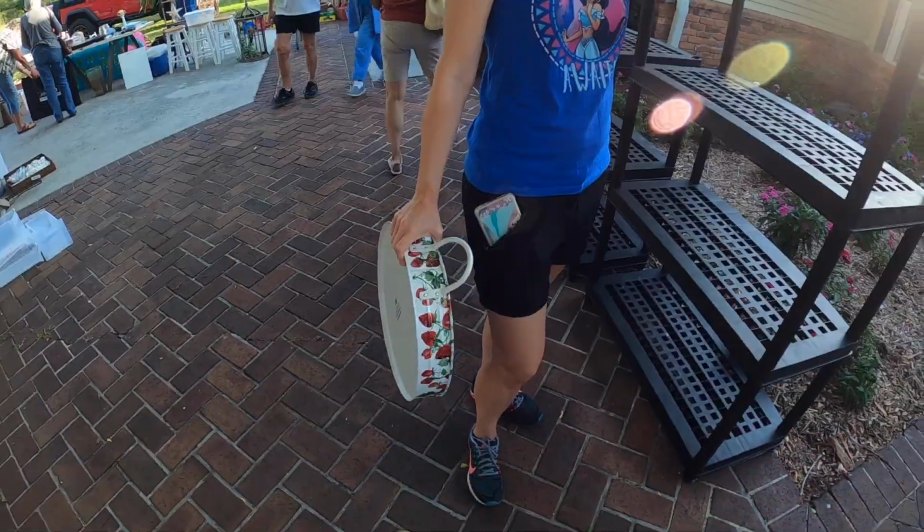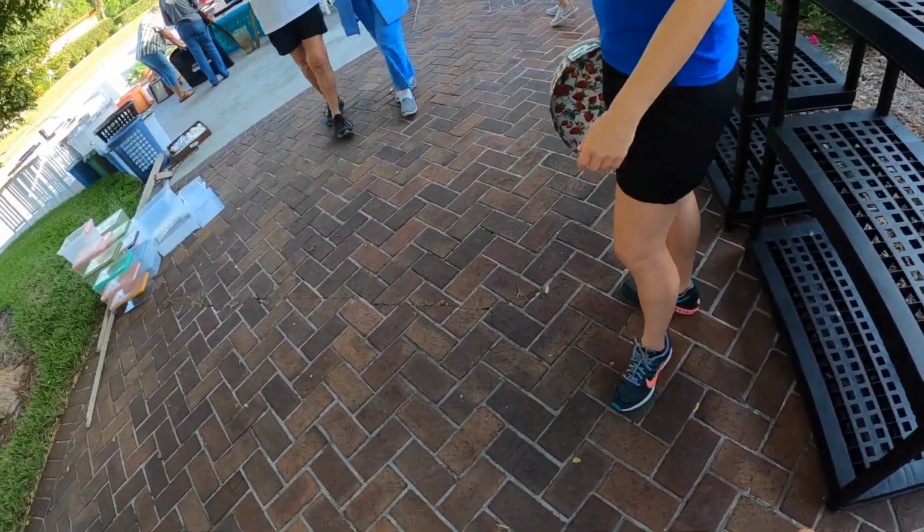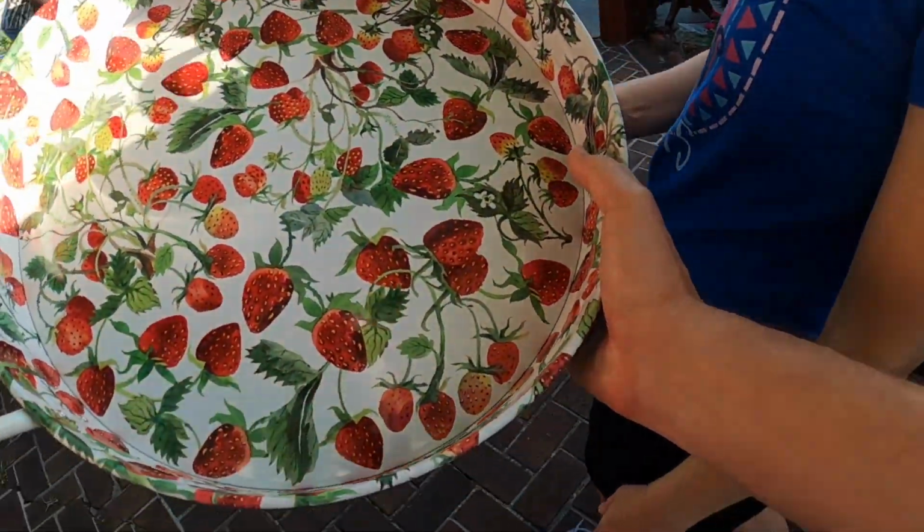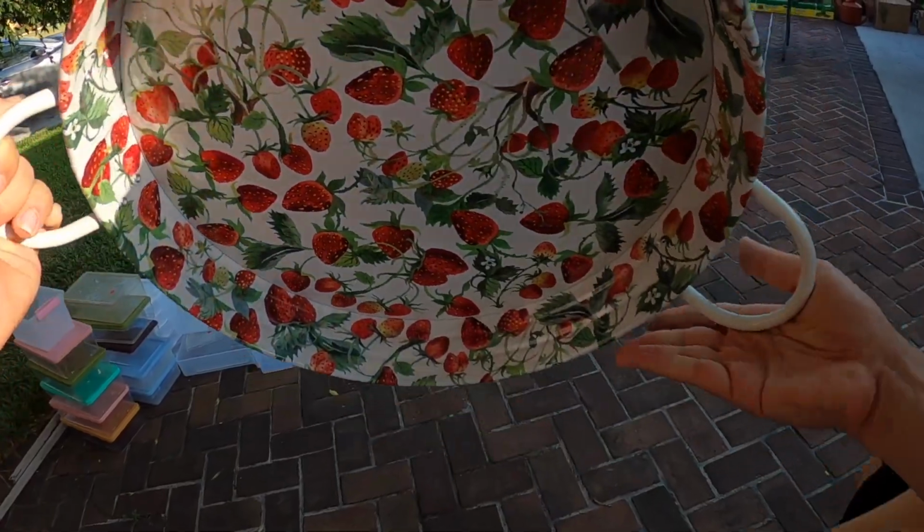Before we leave, the sellers were still bringing stuff out. So Stacy found this strawberry serving tray. It was still brand new, and they wanted $2 for it. So we picked that up as well.